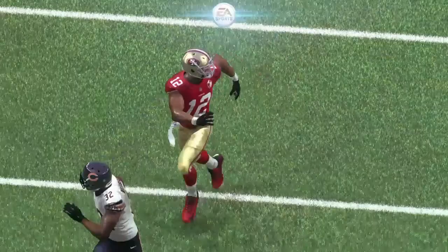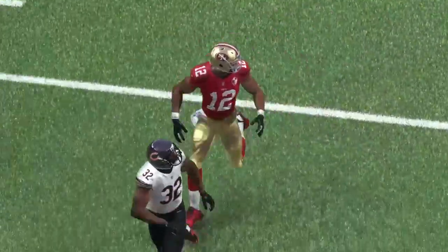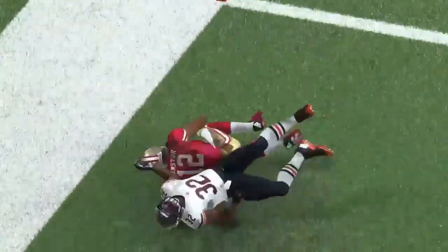Sometimes when I see these types of plays executed, I think of basketball. Guys boxing other guys off to go out and get a rebound.